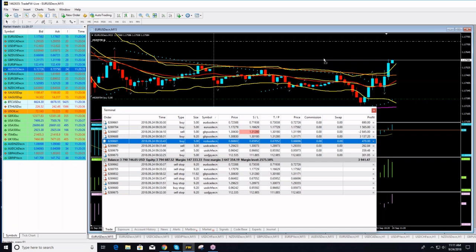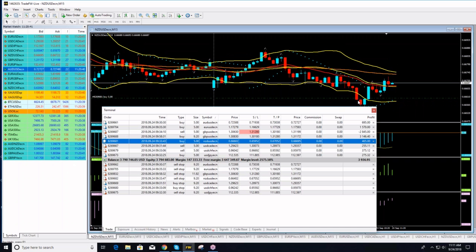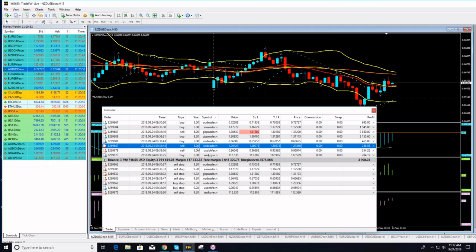Our Kiwi position is also doing relatively well. We had a long position upon the false downside breakout. Nice hovering inside the bands, failure swing here. And I believe, as with Aussie dollar, it will continue to go up.